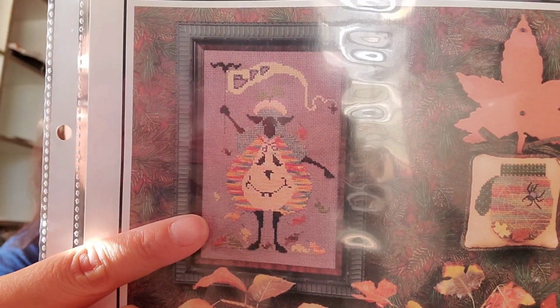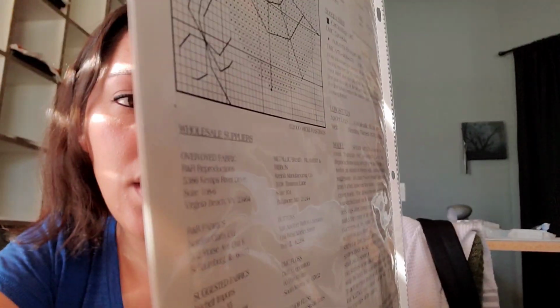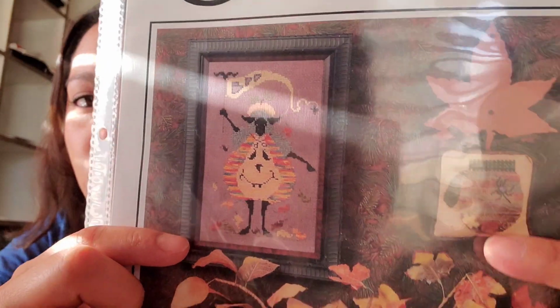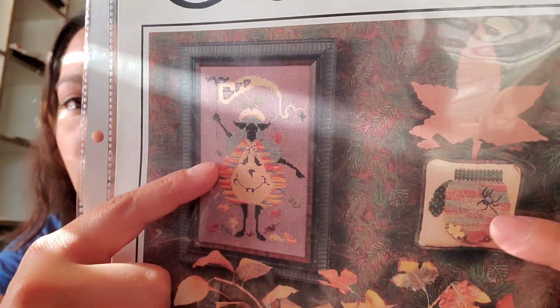Look at this sheep in, I don't know what he's wearing, like a coat or something. And then it's got the glove too. I thought that was really cute too. I'm very curious to know what these threads are here. I haven't looked at them yet. I wonder if it's a single variegated or if it's something different.